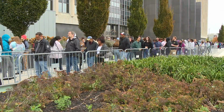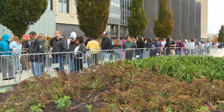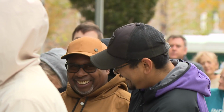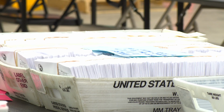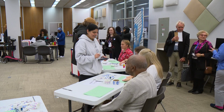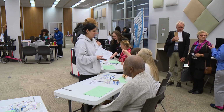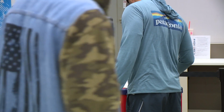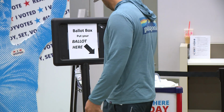Voting centers will be open from 6 a.m. until 6 p.m. Any voter who is still in line at 6 p.m. will still be able to vote. And if you're voting with an absentee ballot, your ballot must be received by the election board before 6 p.m. on Election Day. To make sure you get there on time, you may also hand deliver it to the city county building or to a vote center before the polls close.